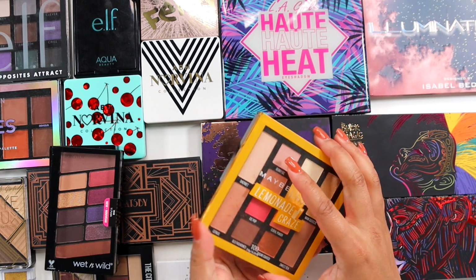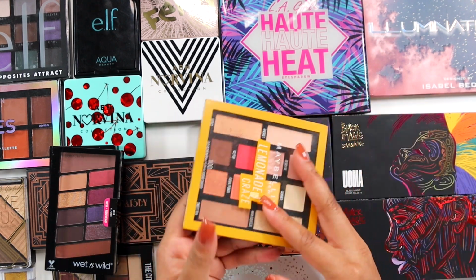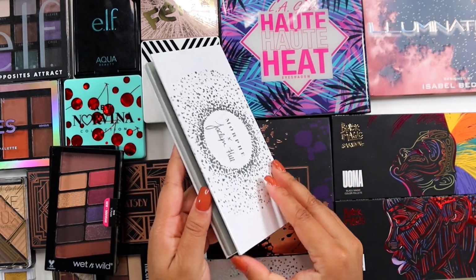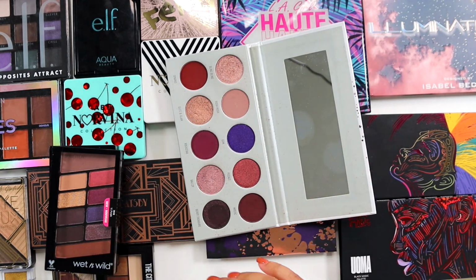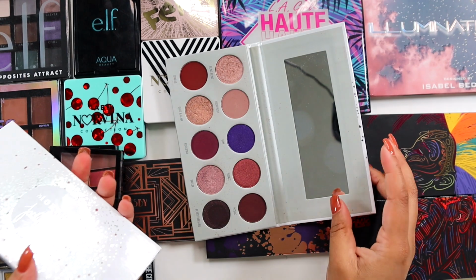This Maybelline Lemonade Craze palette, I was never crazy about this palette. I don't even know why I kept it. So let's get rid of that. I have two other Morphe and Jaclyn Hill palettes. These are actually really pretty, but again, just don't use them. So I'll let them both go.